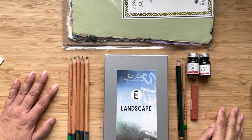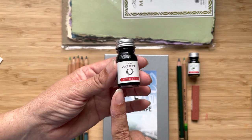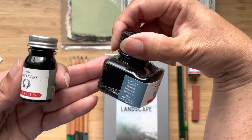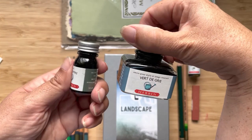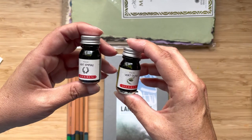And I have, let's start with these Herbin little inks. Now there's a few places in Toronto that carry Herbin. I'm not sure about the size of ink. I've got this size, which is the 30 ml, and this is the 10. I got this size at Wine's in Toronto, but I wanted to try these greens because, you know, I'm mad for green. So I got the Vert Empire and the Vert Olive, and I'll swatch those out in a minute.